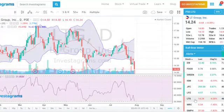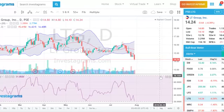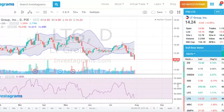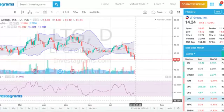LTG dipped. Okay, so if you're interested in this stock, this is not a perfect time yet because it ended outside the lower Bollinger Band. When that happens, sometimes it can go further down. So if you really want to get in this stock, wait for it to stabilize. If it goes further down, wait for it to reach the oversold area. Okay, right at this area, that's the oversold area. Then wait for a confirmation, and then that's the time you enter.